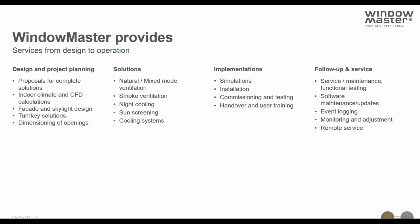And of course, natural ventilation can be many things. It can be many different kinds of openings. It can be facade openings. It can be roof openings. And there's a very large difference in how you can use them. Like this one, you can surface mount an actuator and open this window, but you can also integrate the actuator inside a window, so it's actually invisible.